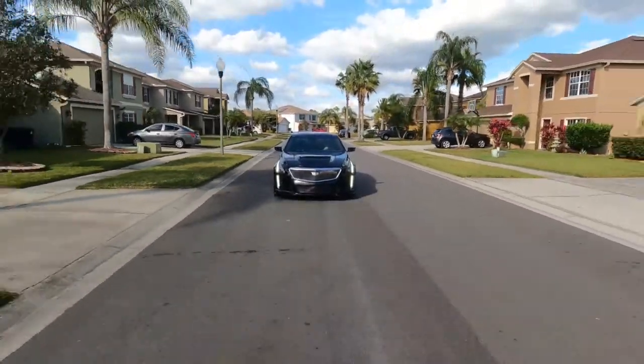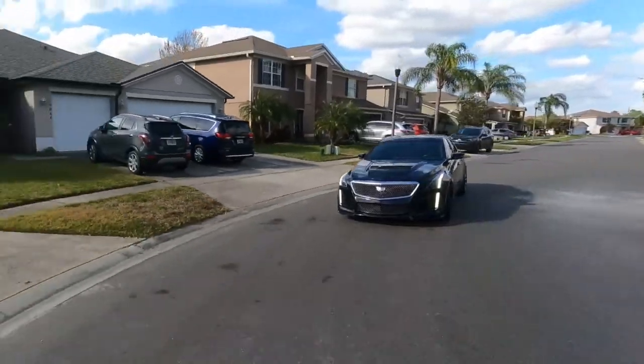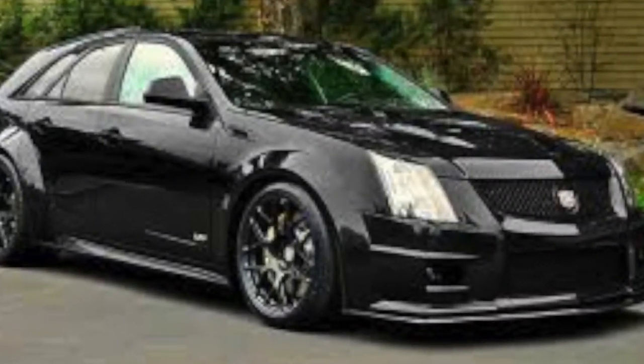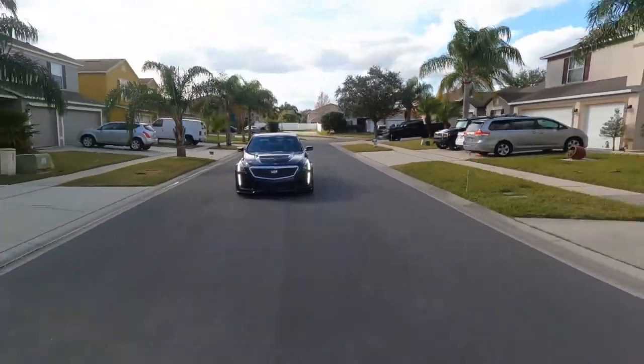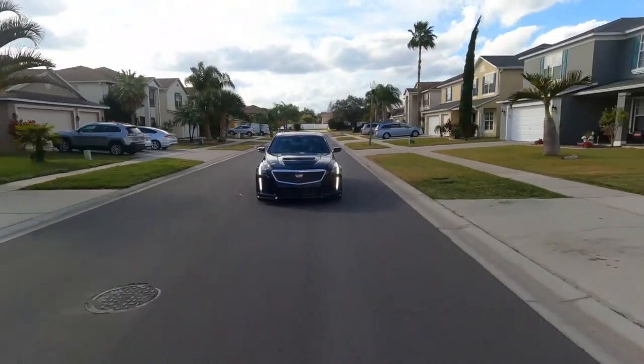The second generation started in 2009, which was a real good time because they had the CTSV wagon, which was pretty amazing back then. 556 on the horsepower, not too bad. And then 2016, here we go.